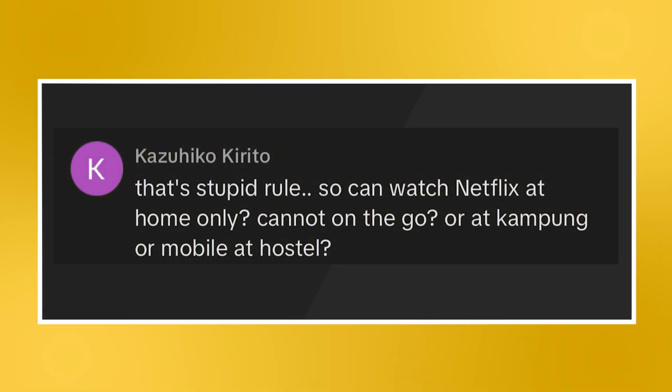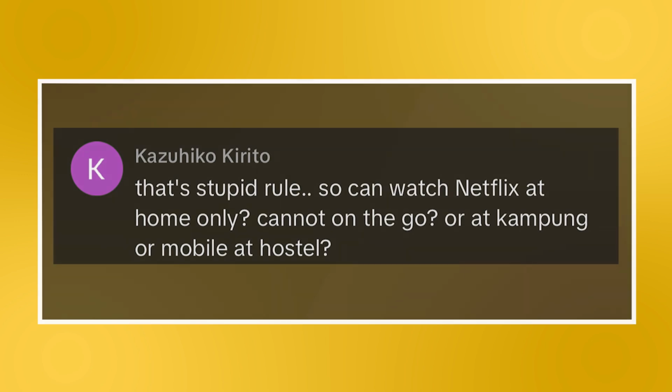That's a stupid rule. So, can watch Netflix at home only? Cannot on the go or at kampong or mobile at a hostel?